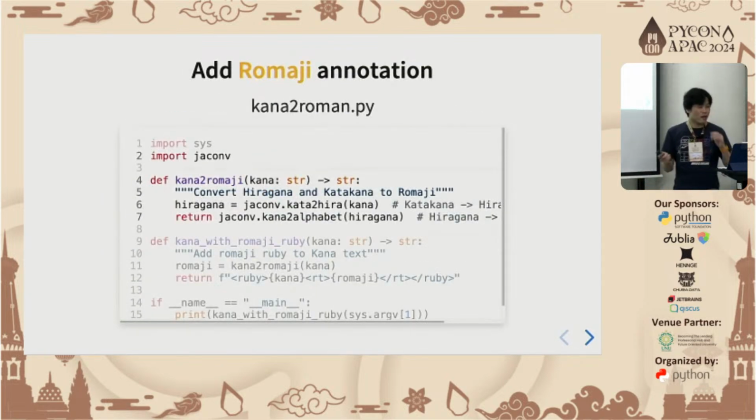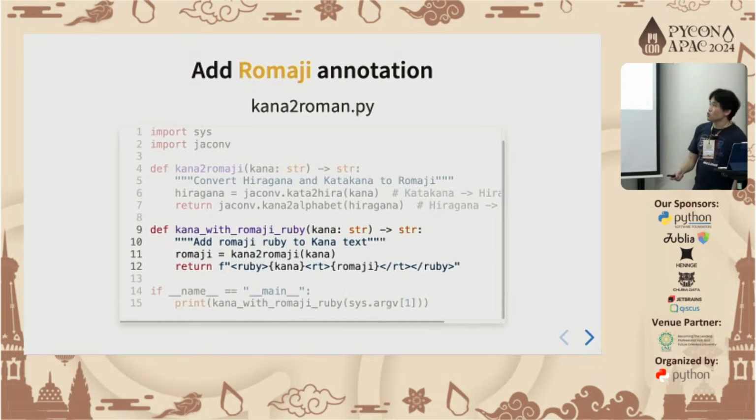Okay, I made a kana to Roman script. First, import jaconv and make a kana to Romaji function. The function accepts a kana string, hiragana or katakana. The first step converts katakana to hiragana, and the second converts hiragana to alphabet, Romaji style. The kana with Romaji function makes the Romaji text alphabetically, and at last makes the ruby text: base text with Romaji annotation.